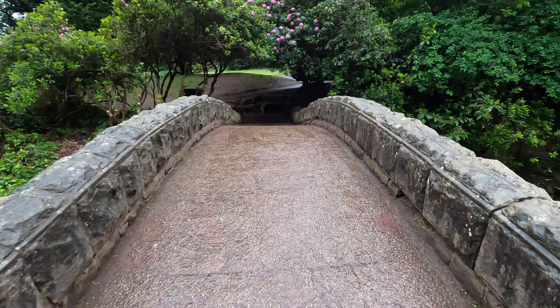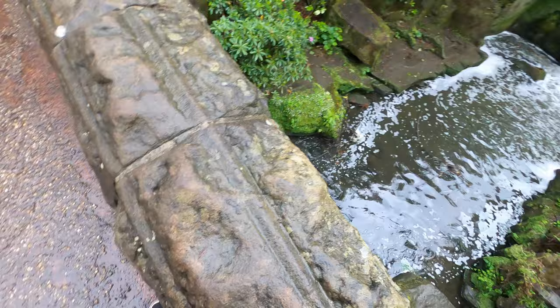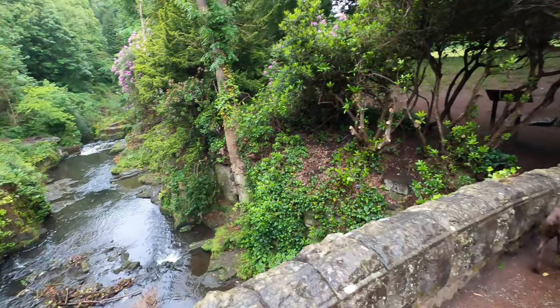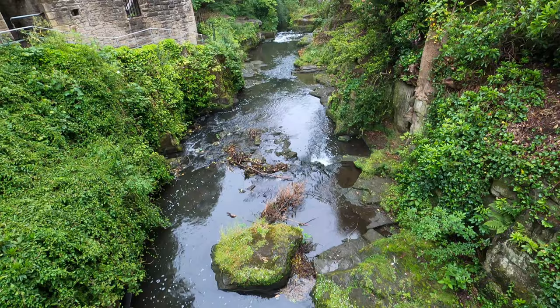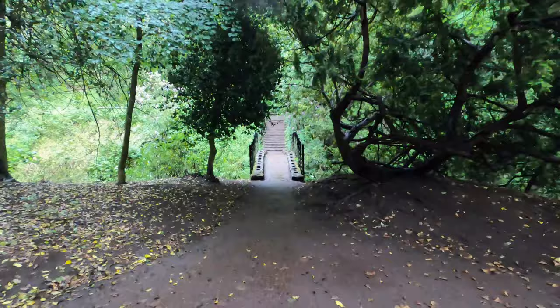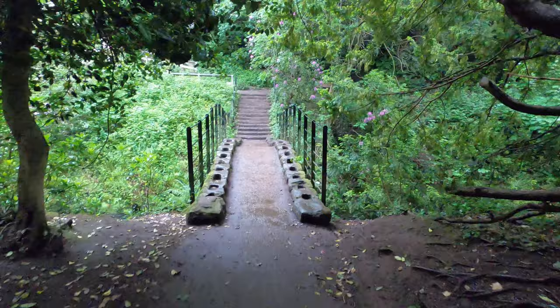Get a look at this bridge. Look at your waterfall there. But look, knee high. There's loads of little bridges and waterfalls and stuff down here. There's plenty to see if you come down. Just up from that humpback one, there's this other little bridge just here. And it's like this all the way along the river. Little bridges, waterfalls and stuff to see and do.